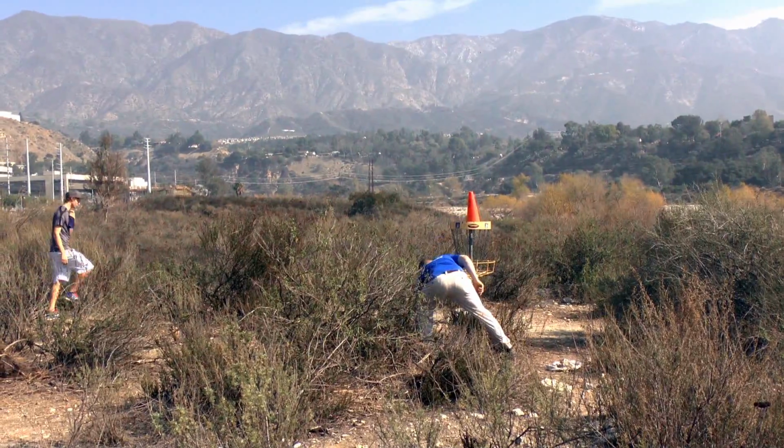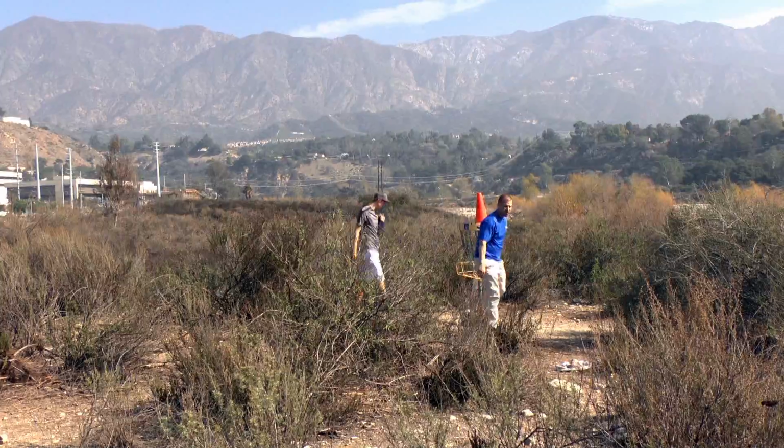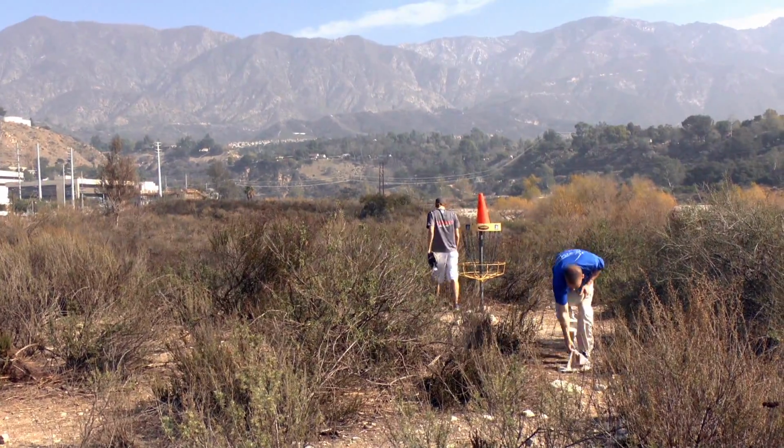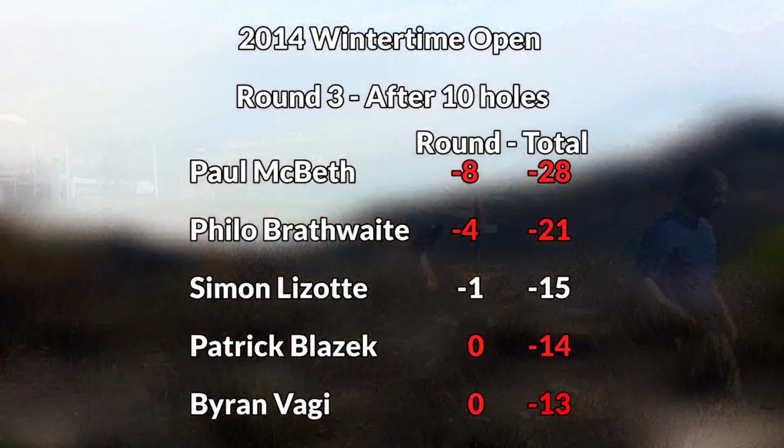Brian tapping in that birdie. Okay, you got a point there, but still. No, they're both nice bags. Give them that, right? I'm a fan of my Ranger bag. Simon with a disappointing 4 for him on that hole.